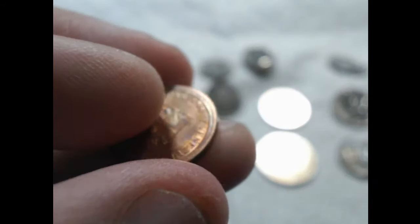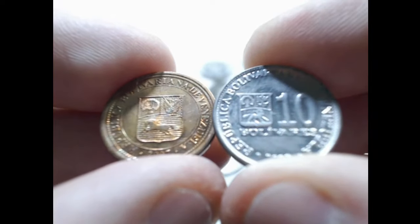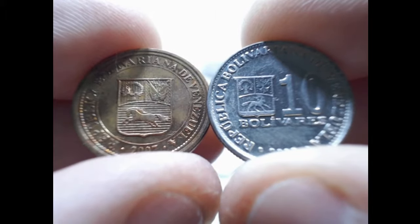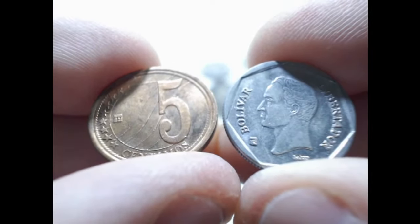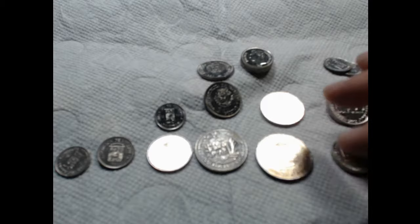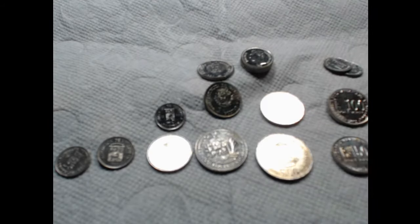Like I'll show you guys, it's got this side, which has the shield that has the same things in it, and then when you flip it over, it's got a completely different look to it. So I thought that was really interesting. This was actually a really great set to get for only a few dollars that you guys can find just on eBay.